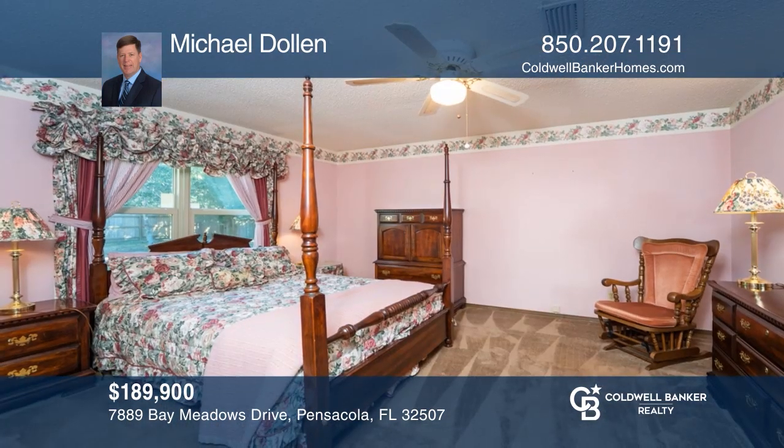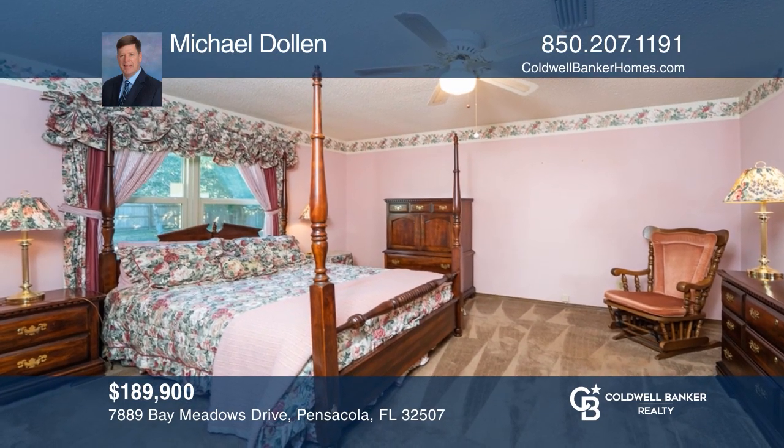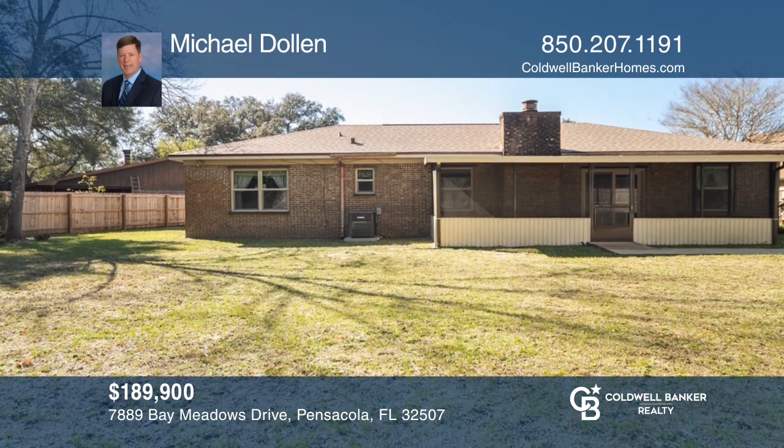It features a large screened back porch looking out on a fenced backyard. It offers a new roof and HVAC installed in 2019. See it in person by calling Michael Dolan.